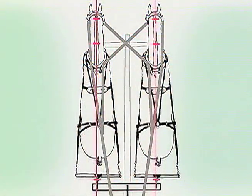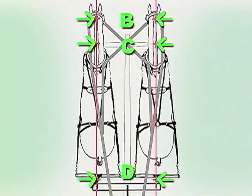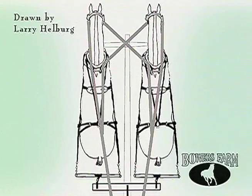Lateral alignment is the dimension of alignment which refers to how parallel the horses are to the tongue and their distance from the tongue. We define a laterally aligned pair of horses by the equation B equals C equals D. In other words, bit centers equals coupler snap centers, or neck yoke width, equals doubletree width. It is an ancient and true axiom of horse behavior that horses seek the center of the bit.